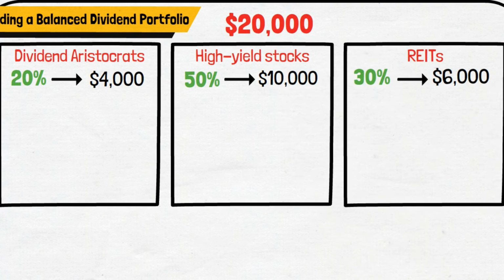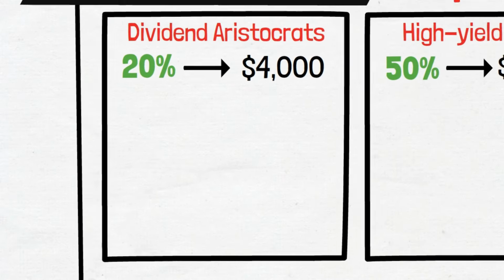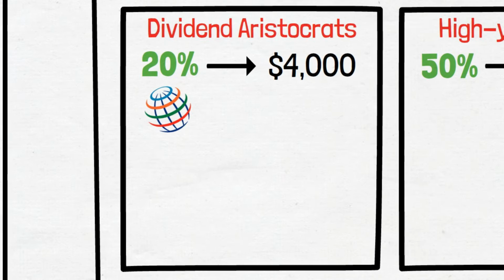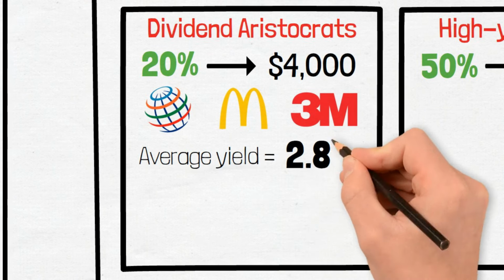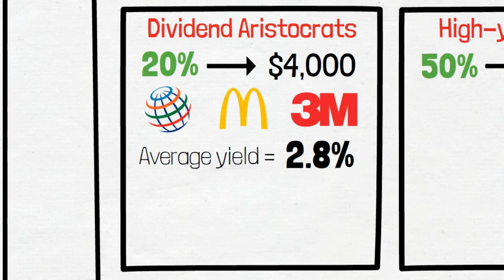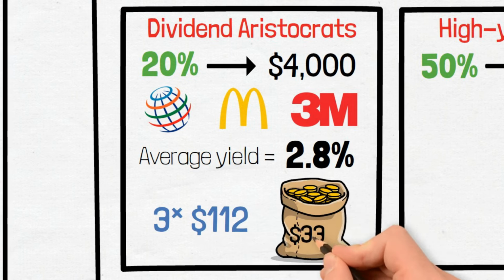For Dividend Aristocrats, Peter invests $4,000 evenly across PepsiCo, McDonald's, and 3M. With an average yield of 2.8%, he expects an annual dividend of approximately $112 from each company, totaling $336.